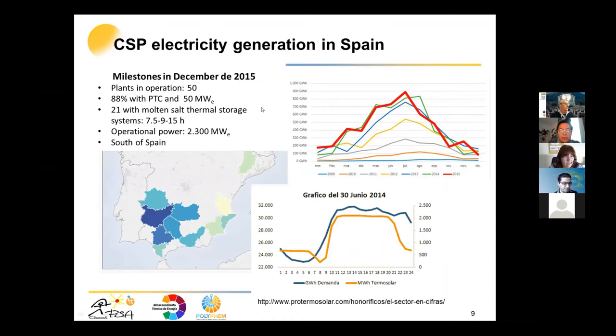You may say it is quite old, but it's not that old, because already in that year we had the 2,300 megawatts installed that you can see before, which is what we have now. So, no more development in Spain since that year, okay?